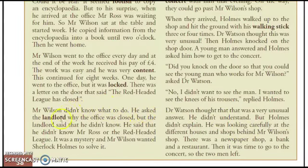He asked the landlord, like the owner, why the office was closed, but the landlord said that he didn't know. He said that he didn't know Mr. Ross or the Red-Headed League. It was a mystery and Mr. Wilson wanted Sherlock Holmes to solve it.